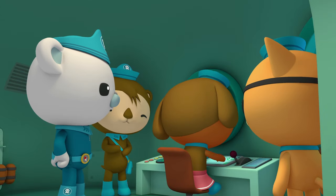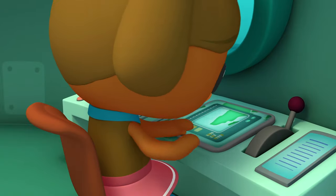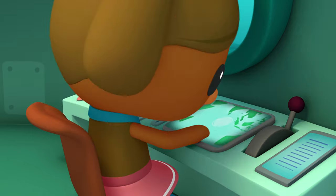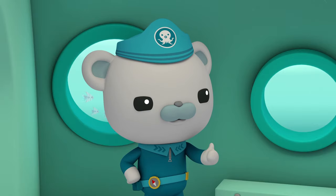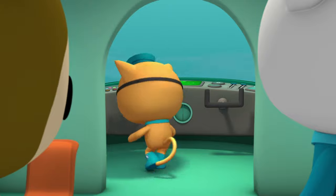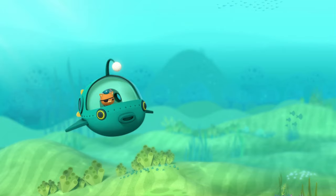Peso must be too far away to talk to us on his helmet radio. But if I use the Gut Finder map to find his radio, maybe I can make... There he is! A Peso Finder. Good work, Dashy. Yow! Let's go after him. Full speed ahead. That is, when you say so, Captain. Full speed ahead.